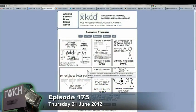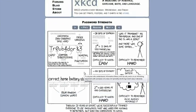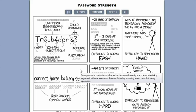There is a particularly, let me put the link into the show notes, there is an absolutely, utterly, totally brilliant cartoon from XKCD. That might have been it. That might have been where I saw it. I'm sure it is, because it's basically like password strength, uncommon, non-gibberish, base word, order unknown. Yep. It's like 28 bits of entropy, a trombone or a troubadour, and one of the O's was a 0, and there was some symbol, and they're really hard to remember.